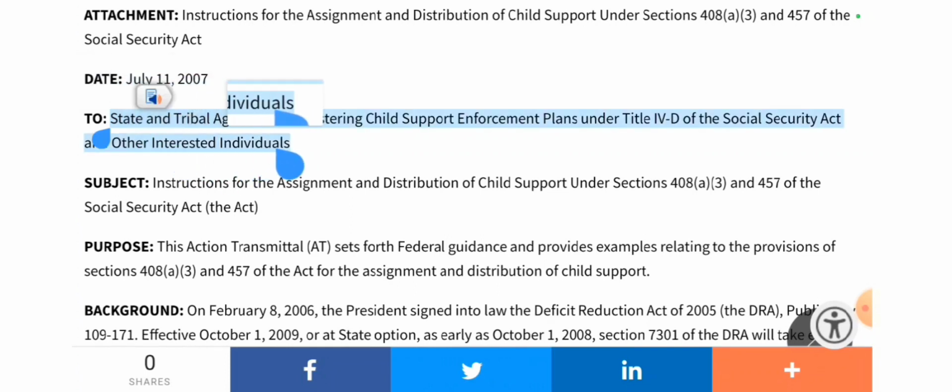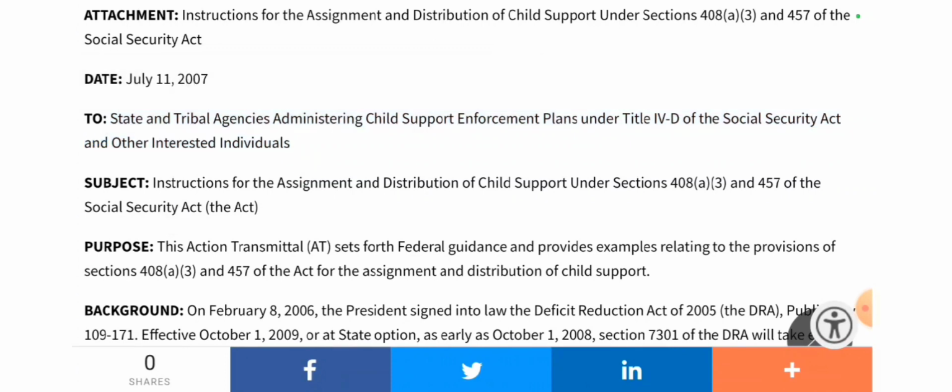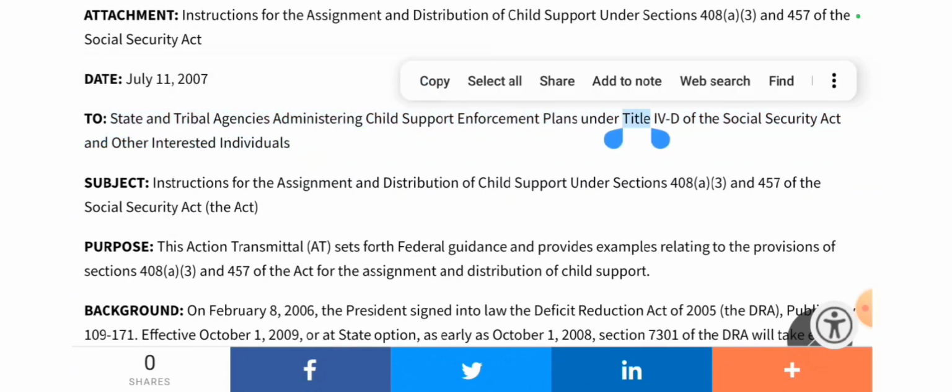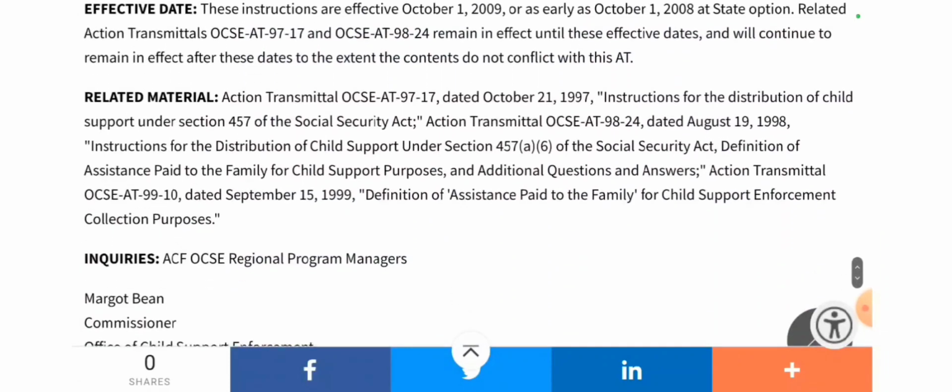State and tribunal agencies administering child support enforcement plans under Title IV-D of the Social Security Act and other interested individuals. So again, this is for Title IV-D as well, guys, okay? Of the Social Security Act. I just want to show you guys that. So now, let's go down to the enforcement of rights part.